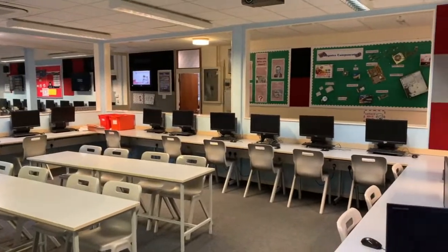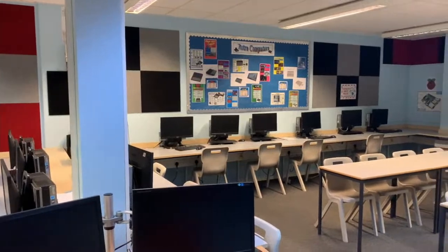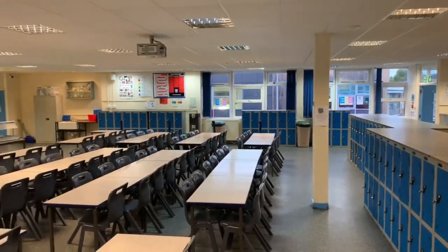We have multiple ICT suites here at Fulston, each one fitted out with fantastic computers. These rooms are open at lunchtime and after school for students to complete work at our homework club and also for independent study. Fulston Manor School is separated into four houses.